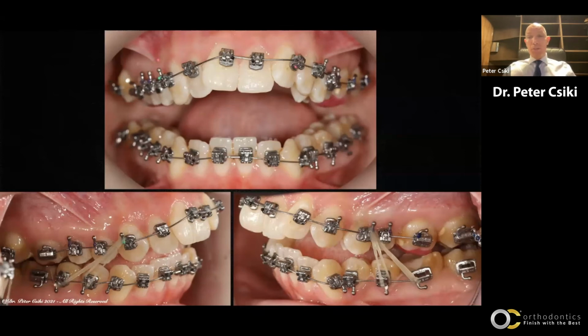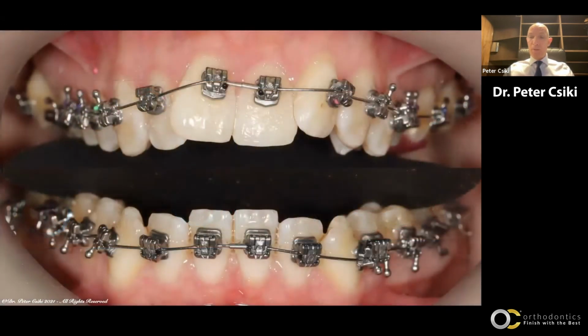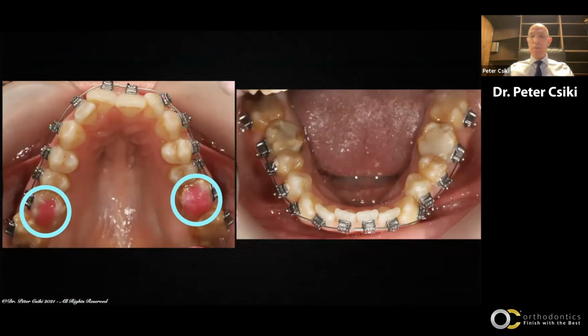So anyway, we started with V elastics, inverted V elastics, to start to close the bite down and correct the class 2. As well, we did put this articulation on the upper 6 because if it's a deep, if it's an open bite, we put the disarticulation on the upper first molars because the intrusion is much more effective on the upper first molars.